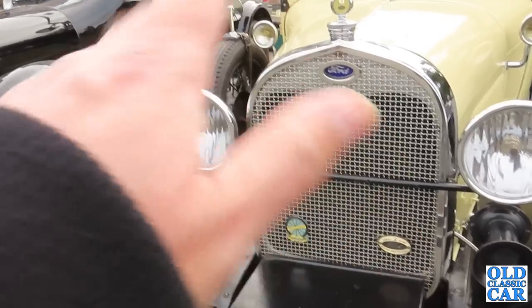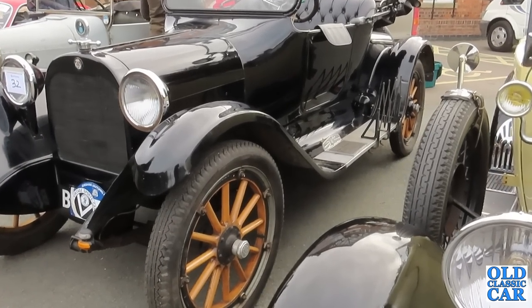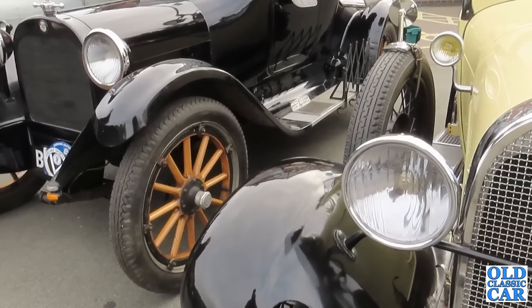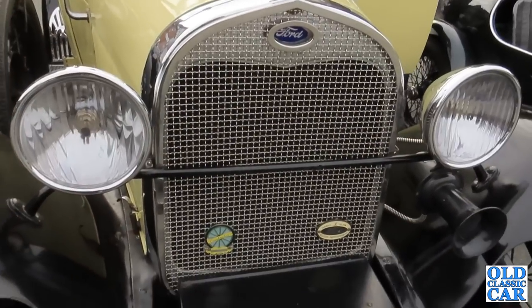Of course, very much rivals back in the day, Ford Model A and Dodge. Before Dodge Brothers went into producing cars, they were actually a casting firm, and they produced many of the castings that went into the Ford Model T. So there is actually a link between the old Dodge Brothers company and the Fords.